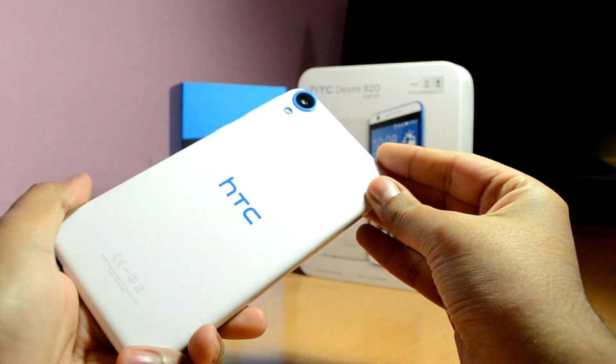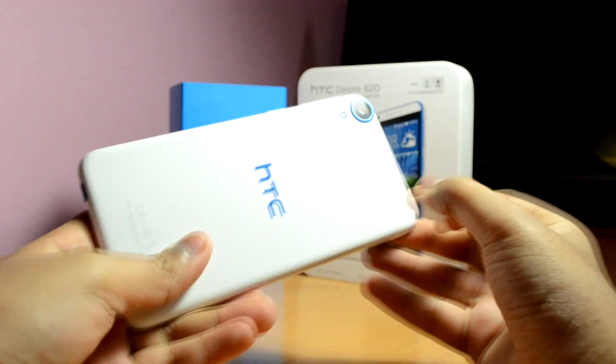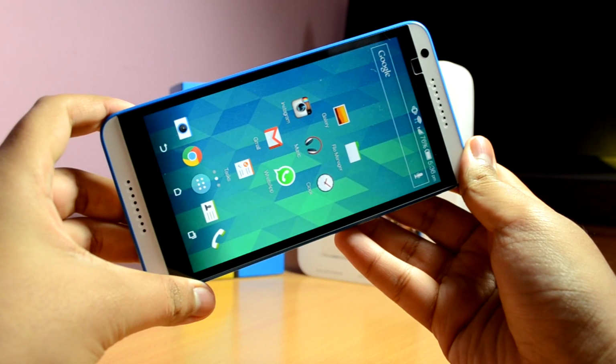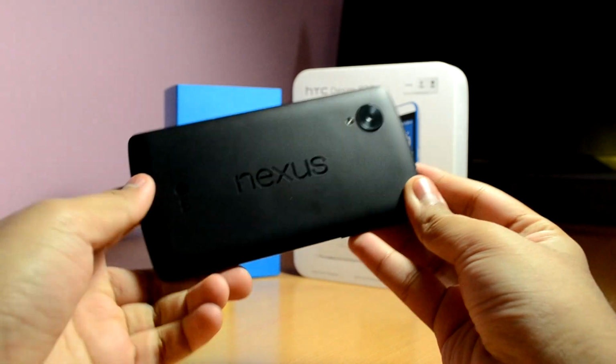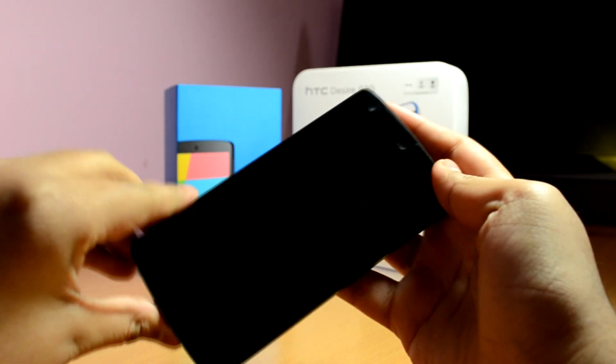So talking about the build of these phones, the HTC Desire 820 is entirely built out of plastic. It has this glossy plastic finish on the back with this color lining borders, and the phone does feel a lot slippery. On the other hand, talking about the Nexus 5, it doesn't feel slippery in the hands at all because of the rubber finish at the back.